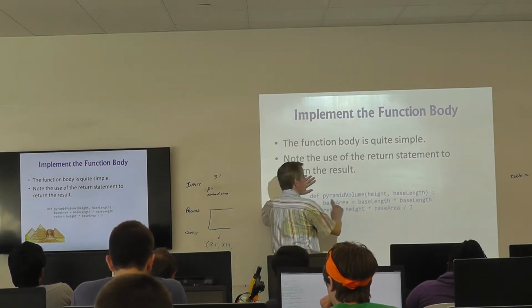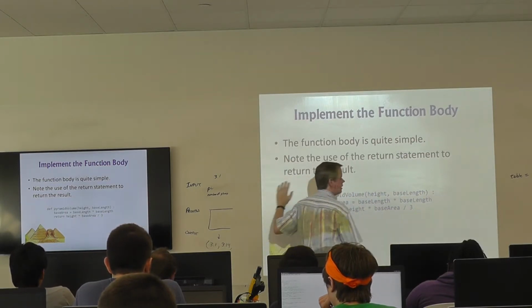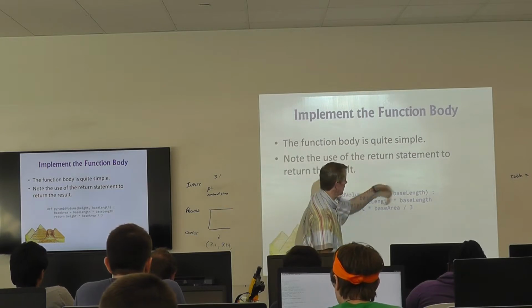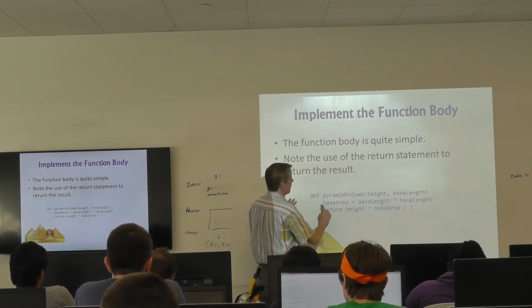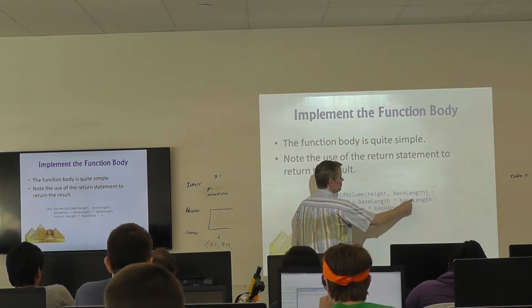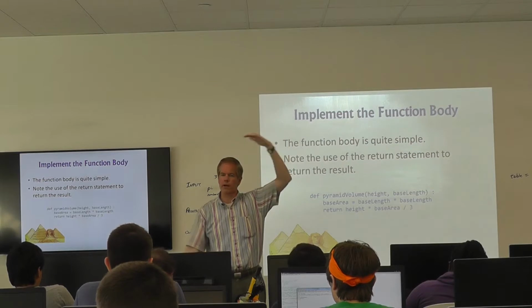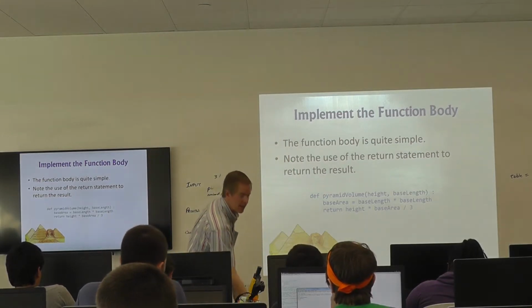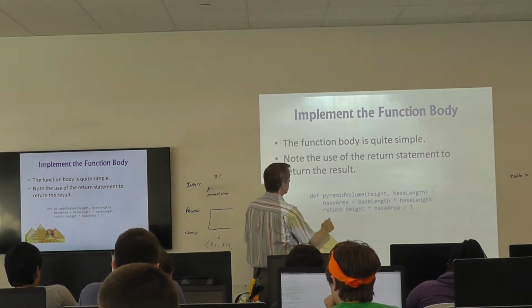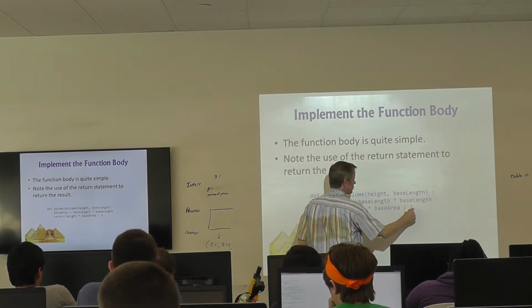So we've got def pyramid_volume. We've got two input parameters, height and base_length, colon. All right, so we'll be dropping those values in. So what do we do now? We say base_area, which is a brand new variable, is equal to base_length, which we got from there, times base_length. So basically, we're calculating the area of the square. And we start at the bottom of it. And then we're going to say how many squares we're going to stack on top of it. We're going to return height times base_area divided by 3.